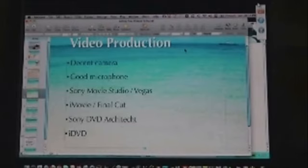All of the pros use either Vegas or Final Cut, or there are some Adobe Premiere, is it? That's correct. Okay, or Adobe Premiere, but that's pretty much it. I would feel very comfortable if you're on a PC, you're using one of those Sony products, or if you're on a Mac, you will do more than get by on iMovie. You will do spectacular with just iMovie.